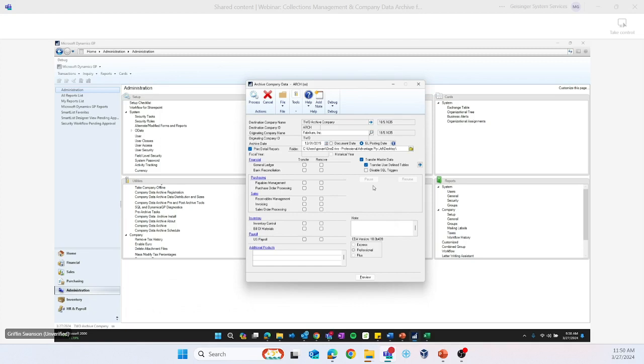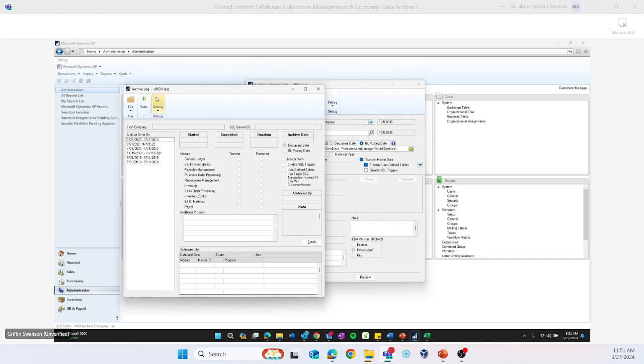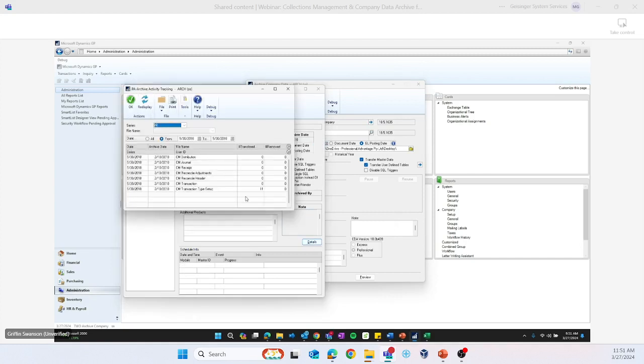Once you guys have run that archive, we do keep a history trail or a history log of every archive you've run. So if you drill into the destination company here, you'll be able to see that archive log and review those archive statistics. You can also drill into the details tab here, showing you the number of records that were transferred and or removed.